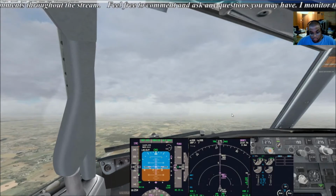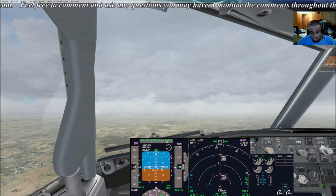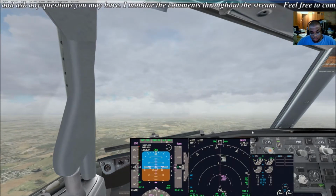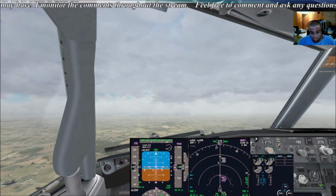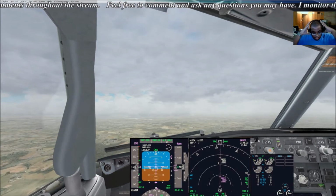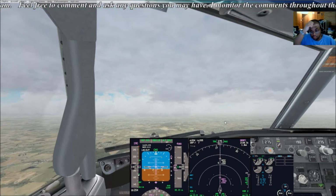ATC came on just as I was on downwind, and just as I was actually getting ready to turn base onto the ILS. That kind of threw me off a bit, and that was part of the reason I was focused on ATC and not flying when I should have been focused on flying and not ATC. So, yeah. Everything turned out well, and I'll talk to you guys again.